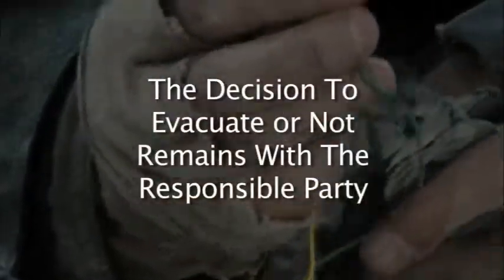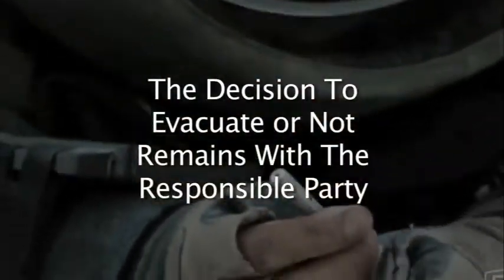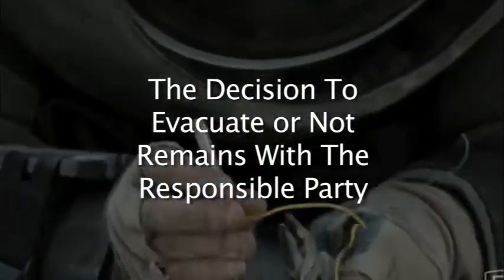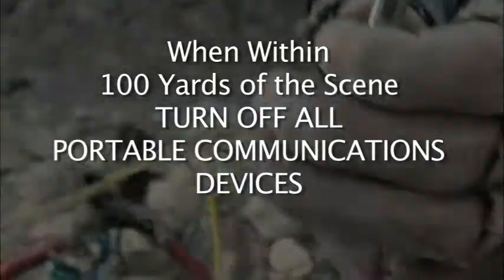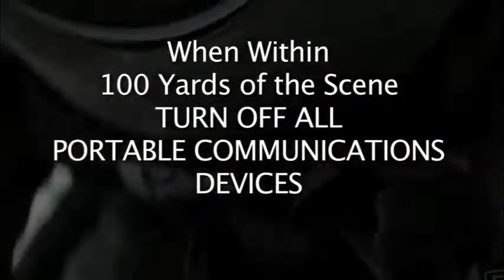Our department policies that we want to concern ourselves with is that the decision to evacuate for a bomb threat where there is no known device remains with the responsible party. Within 100 yards of the scene, turn off all electronic devices, because certain explosive devices can be actuated by radio transmission.